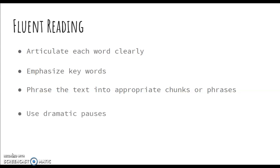A fluent reader can also dramatically pause at certain points in the passage to add emphasis on that section. And finally, a fluent reader raises and lowers their voice as appropriate. You know that for question sentences, your voice goes up at the end of it. And for statements, your voice may go down or stay the same.